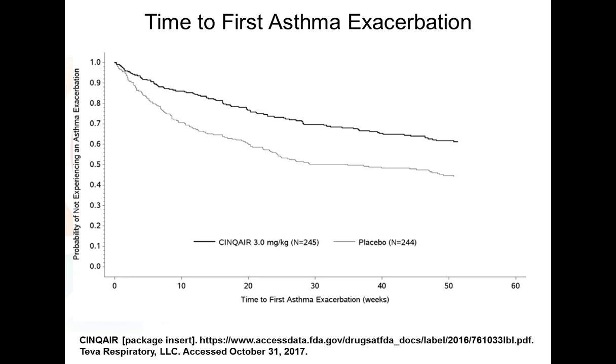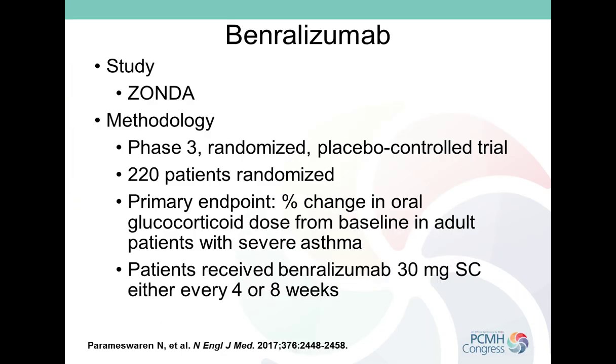Time to first asthma exacerbation. Looking at this Kaplan-Meier curve, you have on the bottom the time to the first asthma exacerbation. And on the left, you have the probability of not experiencing asthma exacerbation. You could see that the dark line is the drug, the top one, and the bottom one is placebo. So you could see that the time to the first asthma exacerbation was increased with the active drug compared to placebo all throughout the time out to 52 weeks.